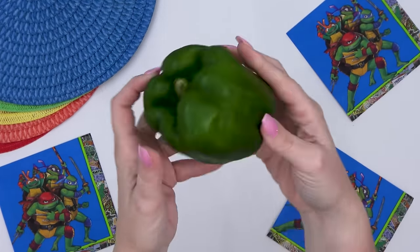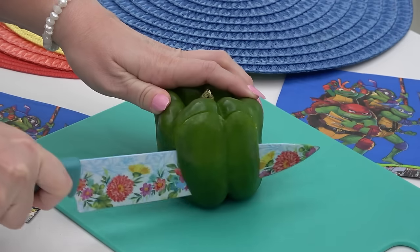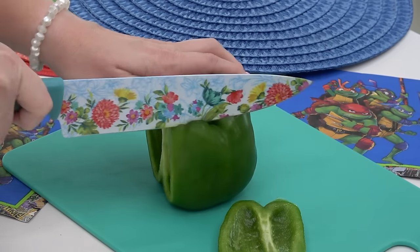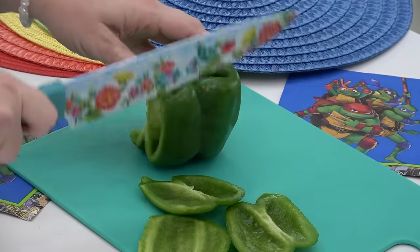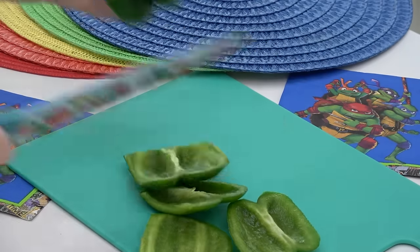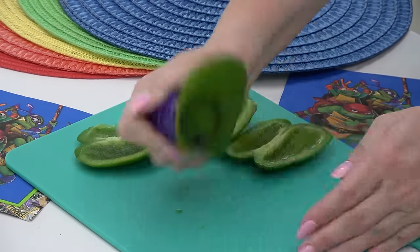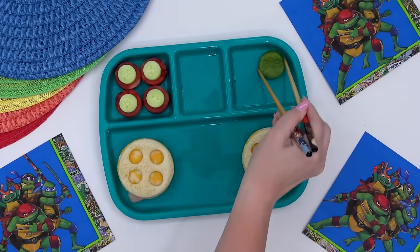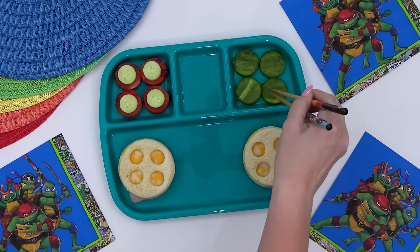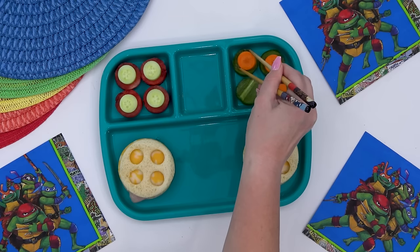For his veggie, Jackson picked out a green bell pepper. And fun fact about Jackson, he's the only kid I know that will sit down and eat an entire green bell pepper just like it was an apple. He doesn't cut it up or anything, he just eats it like an apple. But you guys, it can only be a green bell pepper, not the sweeter red or yellow or orange type, only green. So then right on top of the bell peppers, I'm also adding some carrots. I'll add some ranch to go with the veggies.